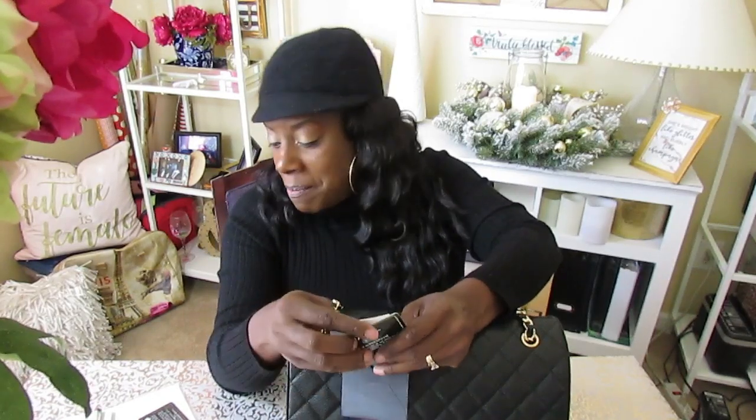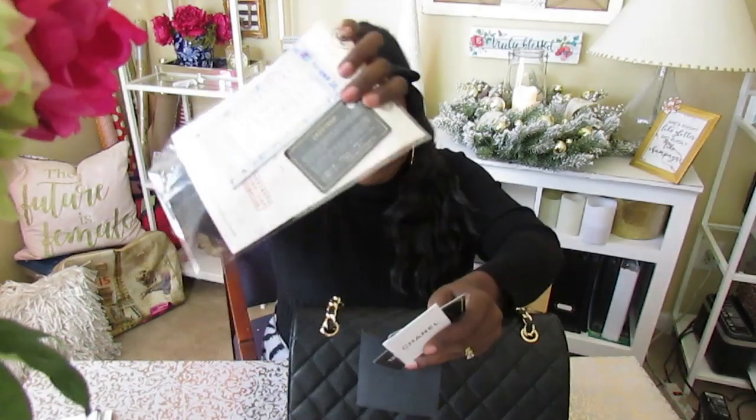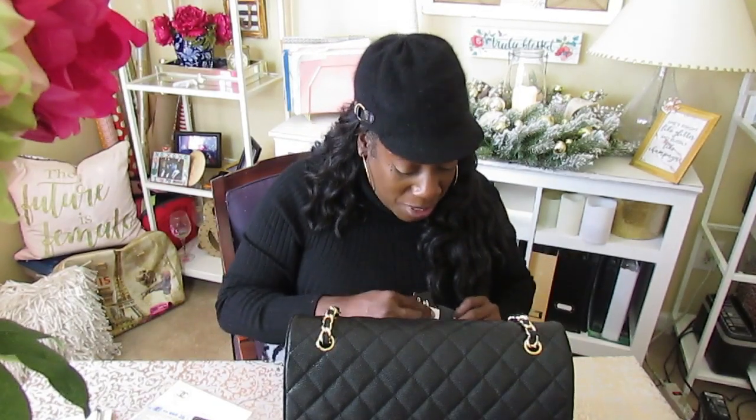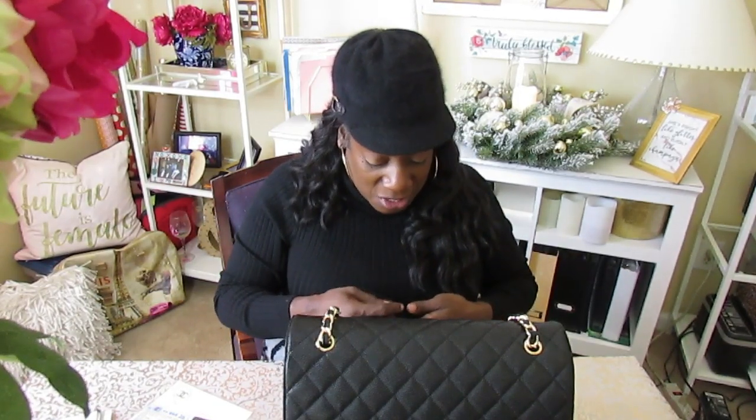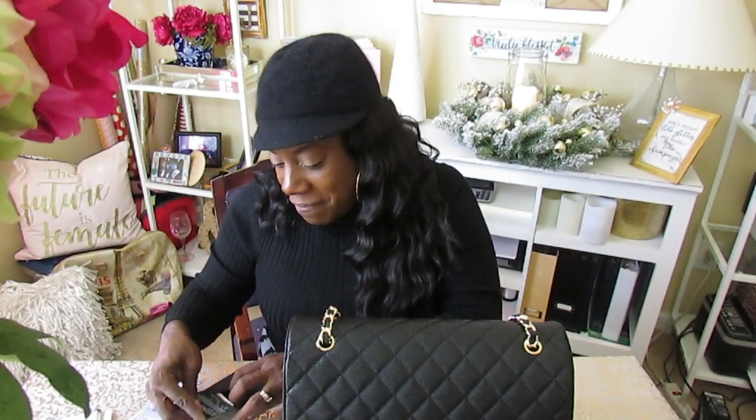And it just gives you a card so that they'll know it's authentic, but not really. So if you care for any of this stuff, you will have it. Now this number also matches the number on this. So they're both the same number. And so, yes, this is really, really nice. I love this little Chanel card holder. It is really cute, very cute.